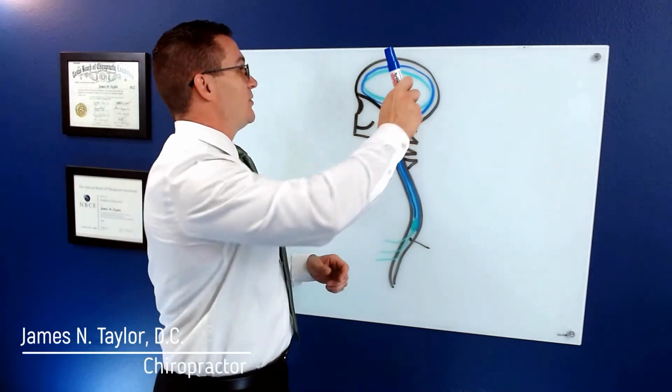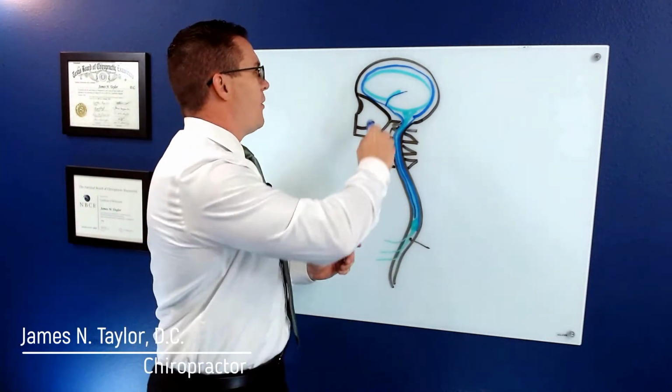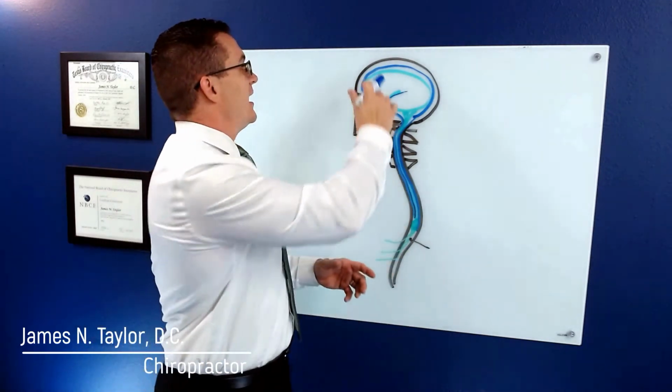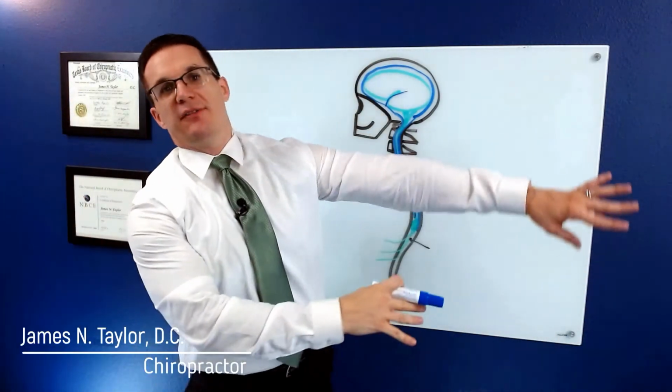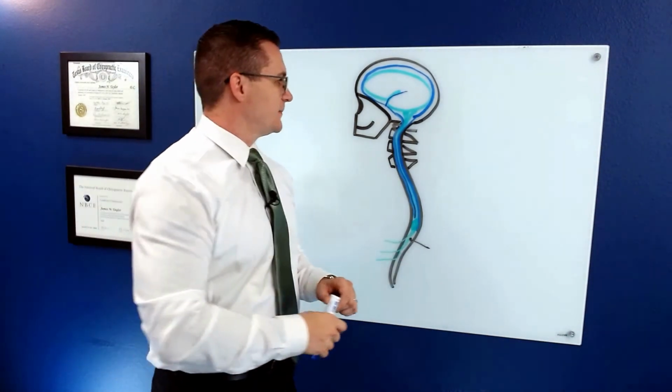After it gets done doing the work, the cells that make up the brain have waste products that they've got to get rid of. It puts the waste products into the cerebrospinal fluid, and it takes it from there out into the bloodstream, out of the body. Okay? How does chiropractic fit into all this?